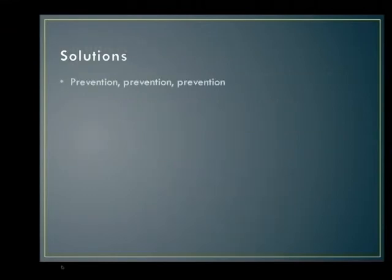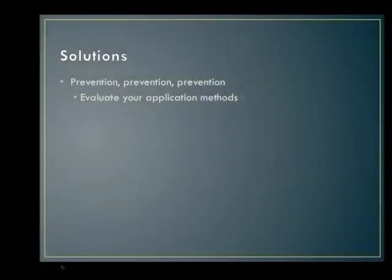So, from a solution standpoint though, the best solution is prevention, prevention, prevention. If we can do an ounce of prevention now, it's going to save us billions of dollars in the future, and that's really a good thing. I want you to evaluate your application methods so that you're doing what's good for the environment, yet doing what's necessary to de-ice your areas.